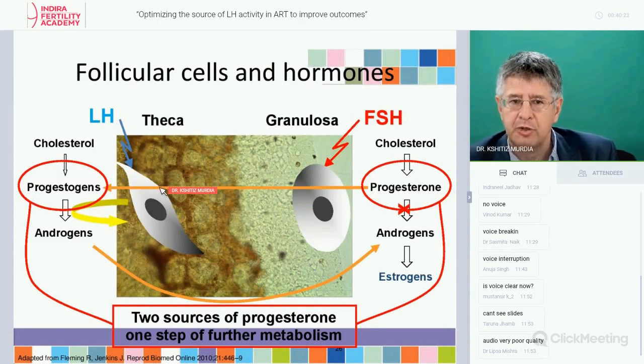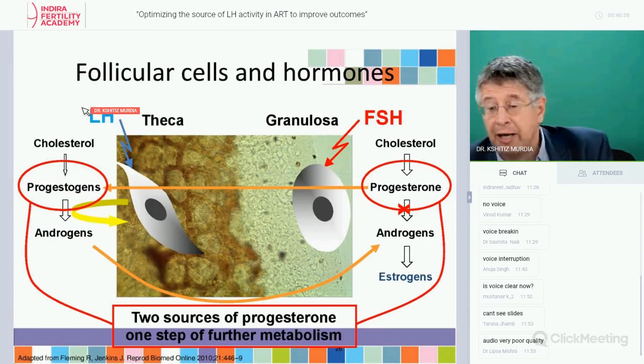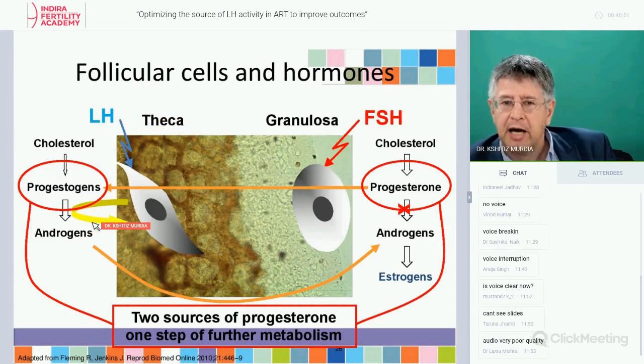On the other side, we also have, under the influence of LH, the conversion of cholesterol into progesterone. But there, under the influence of LH activity, hCG, we get a conversion of these progesterones into androgens, which then go to the other side, where they're aromatized into estrogens. So if you give a gonadotropin which contains long-acting LH, hCG, you will have higher androgens at the end, higher estrogens at the end, but more importantly, you get lower progesterone. And that's why I think that is the benefit of menopause, because it contains this hCG.